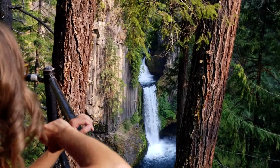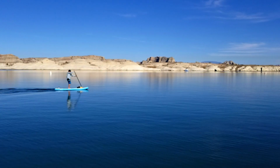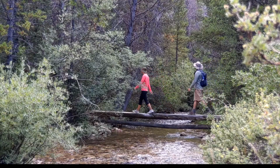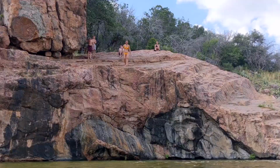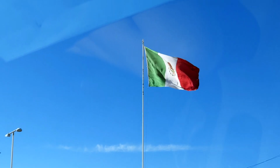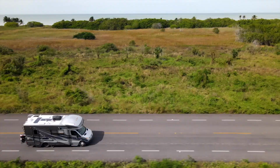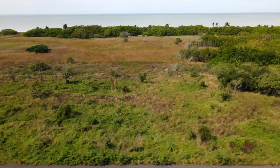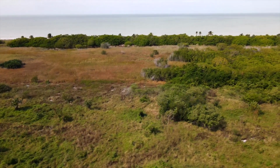We're Dennis and Liz, full-time RVers who spent the past 3 years exploring North America in our little home on wheels. After an epic summer RVing Colorado and Texas, we made the trek down south, crossing back into Mexico for another 6-month road trip. This week, we take you with us to explore the colorful colonial city of Campeche.